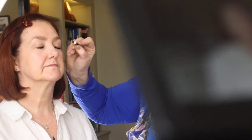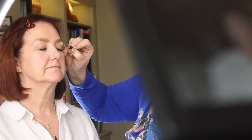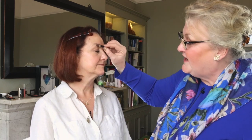So eyes, the first thing, we're just going to use a tiny bit of just a very soft cream colour. And we're going to pop that very quickly and very easily just below the brow there. Just use a sponge applicator and it literally puts it straight on. And you can see that's the reason why I just needed to tweeze just those tiny little hairs from below the brow.